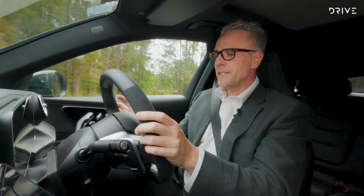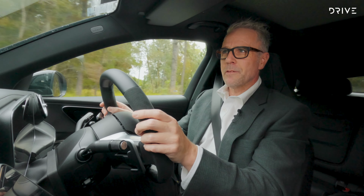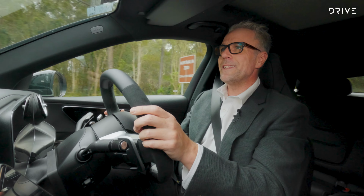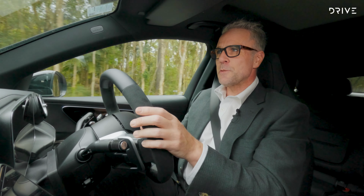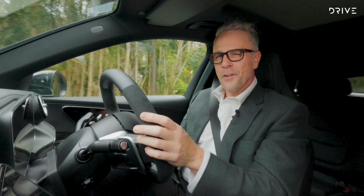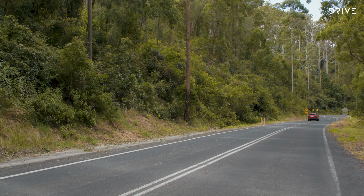It's nice and quiet, it's nice and easy. But this being a plug-in hybrid, you may say, well, James, you've got to stop it and plug it in and have a cup of coffee and wait 10 hours and do whatever you need to do. Not so. I just switch it to Sport Plus. And not only does it sound a little bit more fun, it is now actively recharging that battery.